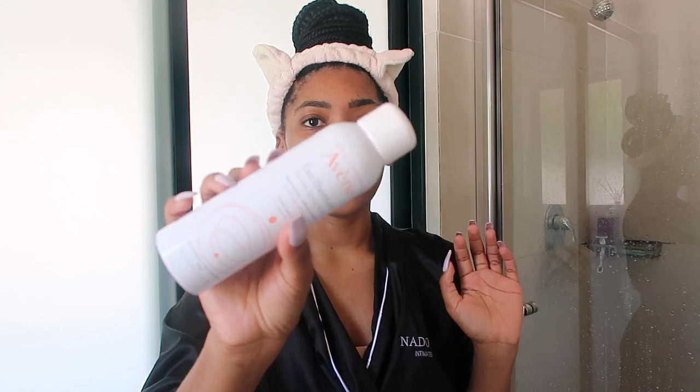Then I was advised to get this Avene thermal spray, which basically just rehydrates the skin. It's literally water, that's all that's in this can. It's water in an aerosol, and you just spray it like that, because part of what a toner does, apart from the hydration, is allow your serums and essence products to penetrate deeper into the skin, because the skin is now more hydrated. So I use this Avene thermal spray for that purpose.